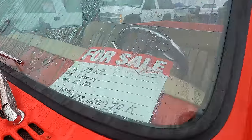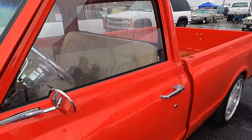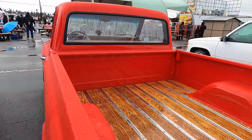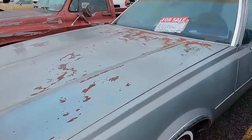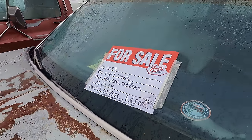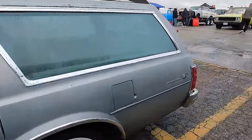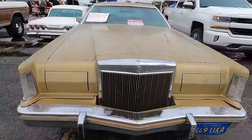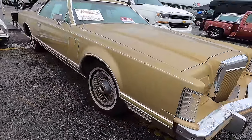Could be yours for $90,000. That's what it says, right there. I got the 77 Chevy station wagon for $6,500. Got a Lincoln Continental Mark V Diamond Jubilee Edition.